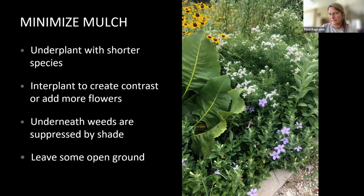And so by minimizing mulch, you're really helping leave some of that bare soil that these ground nesting bees will need. So, the way that I do it is I make sure I'm underplanting, I'm filling that space, especially back from the edge, with a lot of plants. But underneath there, it's all bare soil, and the density of plants helps to shade that, so not very much else can grow in there.